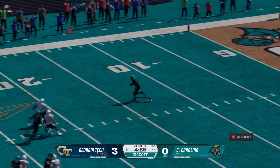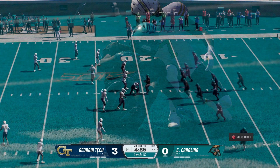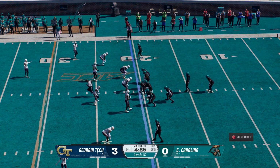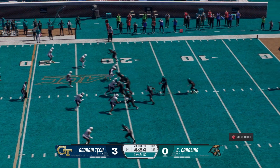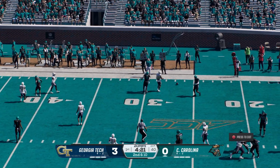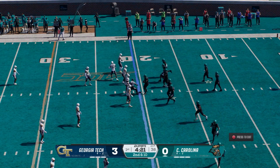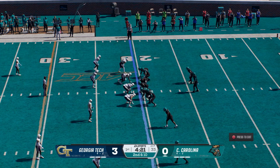On the run from inside his own 5. He was hoping for something a little more dynamic, but they get him on the ground at the 20. Coastal Carolina has it. The Chanticleer offense headed back to the field. They're going to need to get something started, finding themselves in a 3-0 hole. Just got to finish the play for the wide receiver. You got to look that one in and complete it. It's a bad drop.